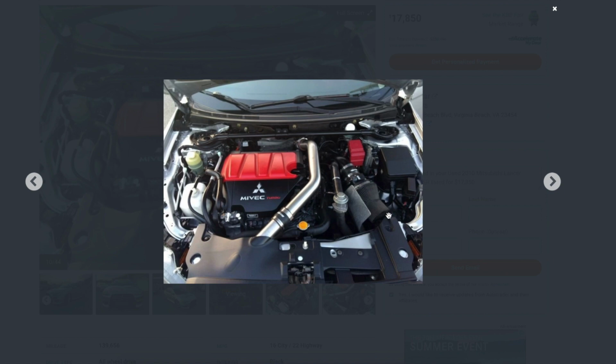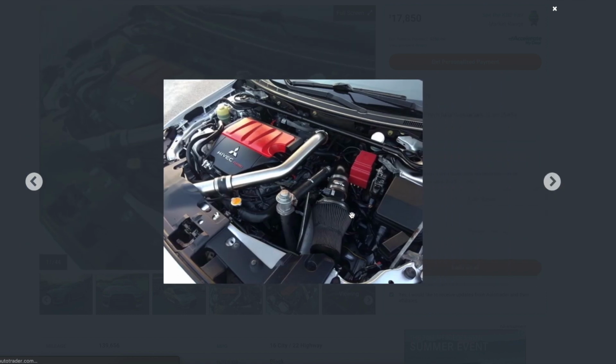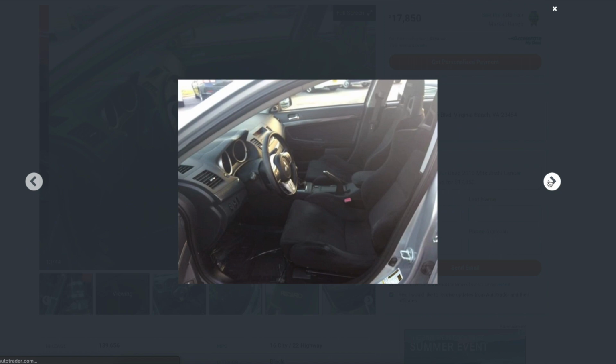Upper piping looks like a dented intake. Yeah, so either that's designed that way, which is kind of weird, or that's really messed up. I would definitely pay special attention to that. It's not an expensive fix, but it does question how well they took care of it.